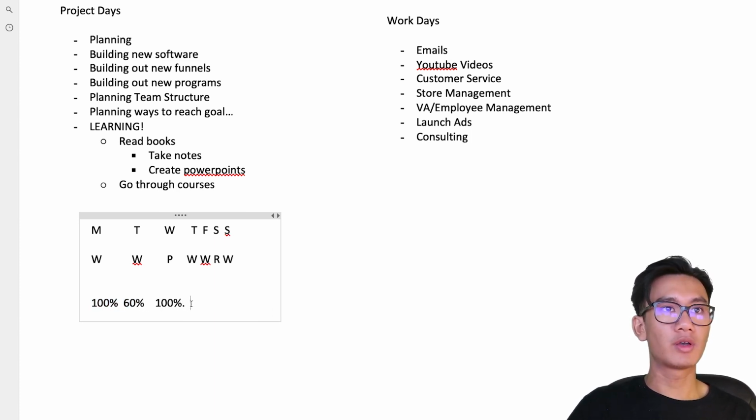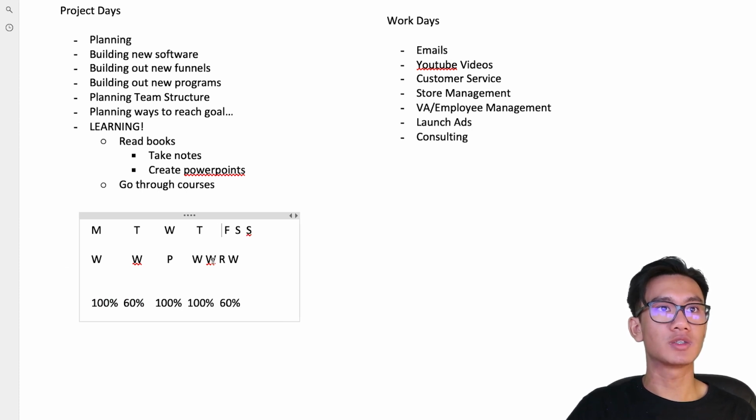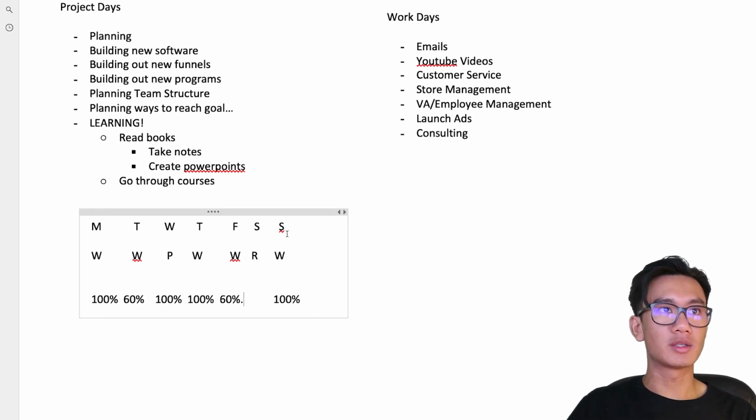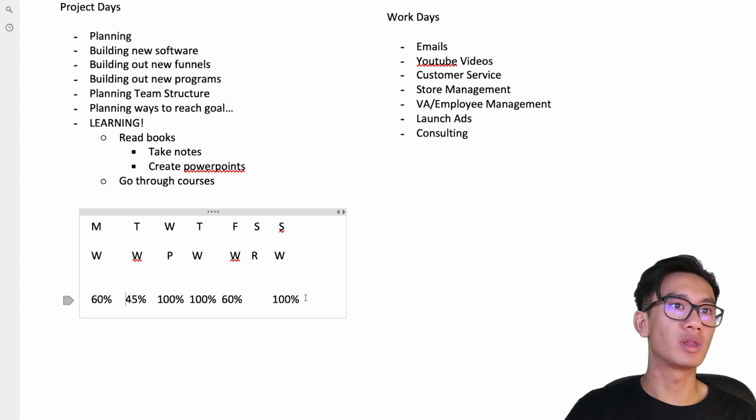Copy paste that, and on Thursday I'll be refreshed, I'll be excited to get back to work because I just finished a project day and wanted to catch up on errands and tasks such as YouTube and content. So I'll be at 100%, and then it'll drop down to 60% on Friday, and then I'll rest, and because of the rest I'm able to get back to 100%. But then on Sunday I would be 100%, and on Monday I'd be at like 60%, and then by Thursday I was at like 45%. I couldn't be bothered doing this work anymore. I was really bored.